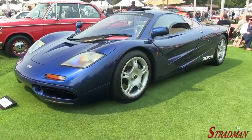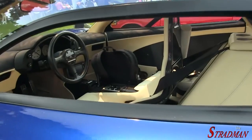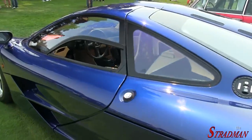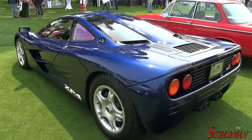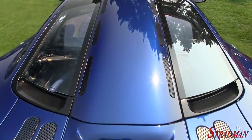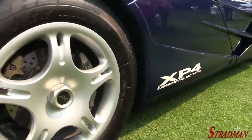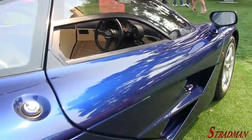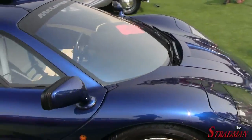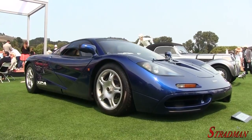This thing, oh my goodness. This car held so many performance records for over a decade. It was the world's fastest production car. Absolutely love the design of this car. That split rear window is so cool. You can see the XP4. And then getting another look inside. What an icon. Oh! I would say someday, but I don't know, guys.